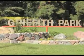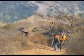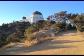It's one of the best kept secrets in Los Angeles. The summit of Mount Hollywood is a great place to be and a great start to learn about hiking these trails in Griffith Park. Yeah. So and what we have to offer here.